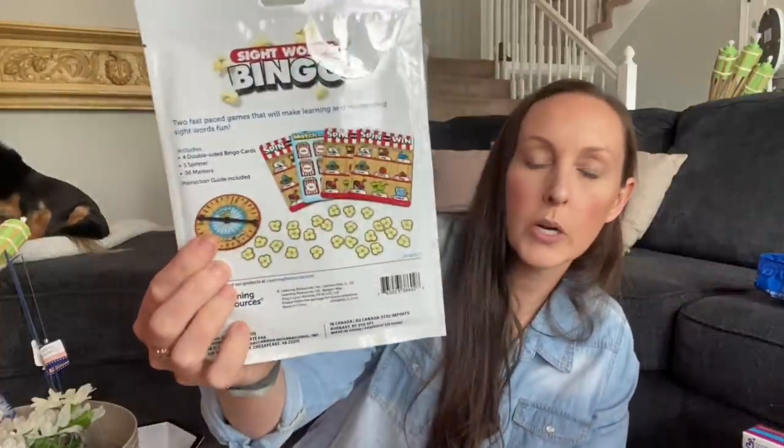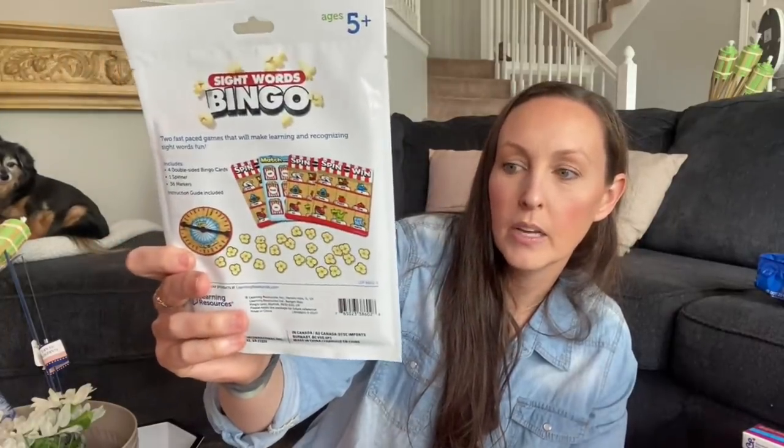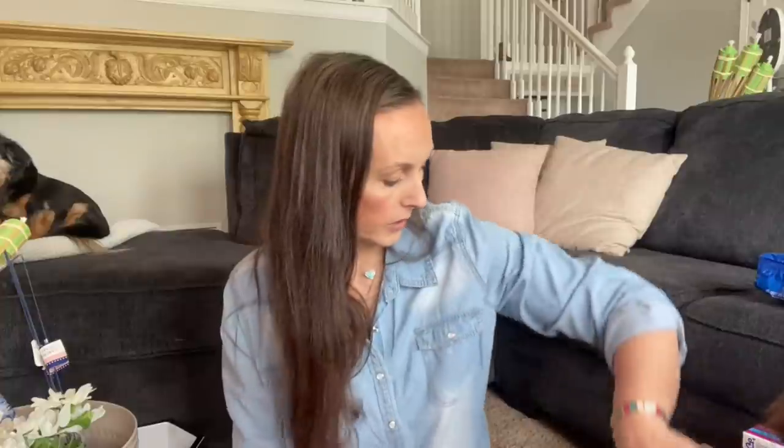So this is two games in one. It's four double-sided bingo cards, one spinner, and 36 markers. And it's actually cool. The spinner has sight words on it, and then you have to find them. I thought that was really cool, especially because that's really what we're focused on right now. We're not doing that one yet, honey. Here, show them this one.